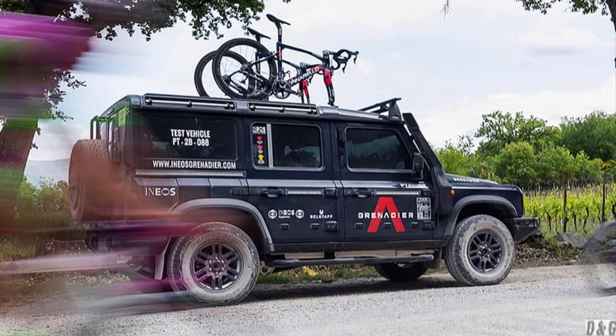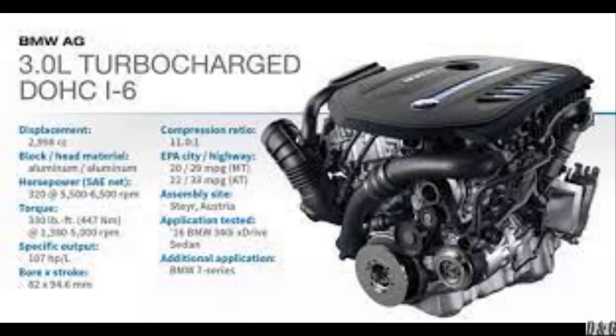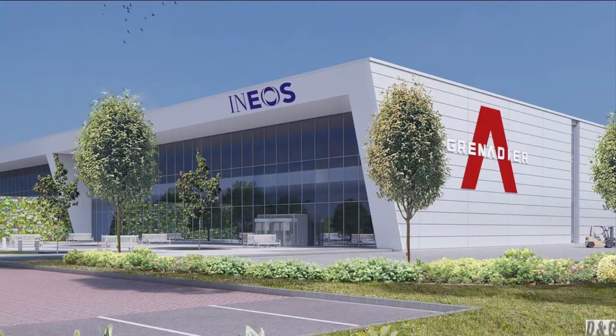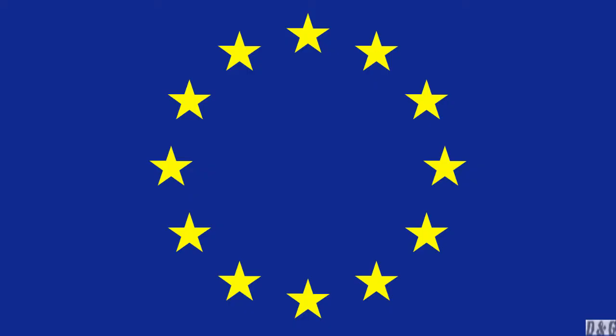The rugged 4x4 Grenadier from INEOS Automotive is still a year away from reaching its first customers, but Sir Jim Ratcliffe's fledgling carmaker has revealed in detail the interior of the Defender-rivaling newcomer. Using 6-cylinder BMW engines and developed with 4x4 specialists Magna, the British company's first car will be built at the Hambach factory in France, taken over by INEOS in January, and currently producing Smarts for Mercedes. First sales will be in the UK and Europe, with North America following in 2023.